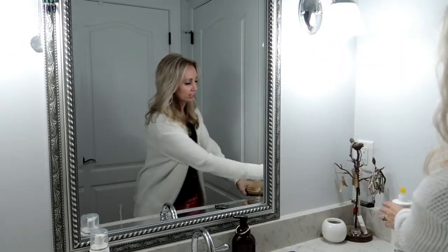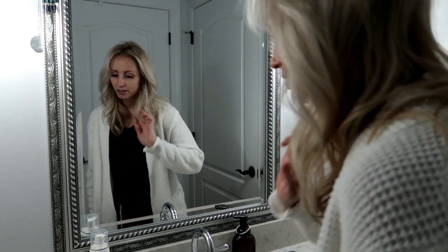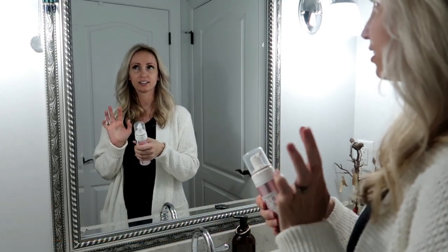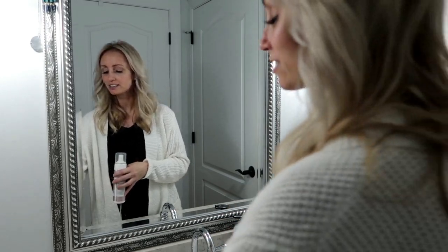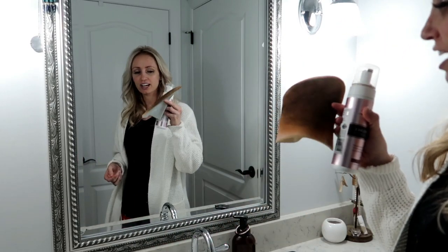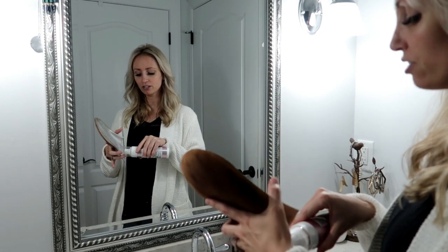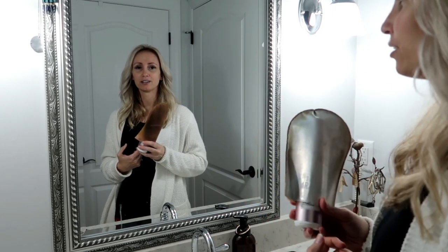I wanted to mention a few things that I'm using before I start. So this is the Loving Tan 2-Hour Express. I put this on this morning and I let it sit for about 4 hours just to make sure that it's on good. And then I washed it off in the shower and I used my tanning mitt. This is actually the Isle of Paradise tanning mitt, but I usually get the Ulta ones. But I was duped into buying Isle of Paradise.